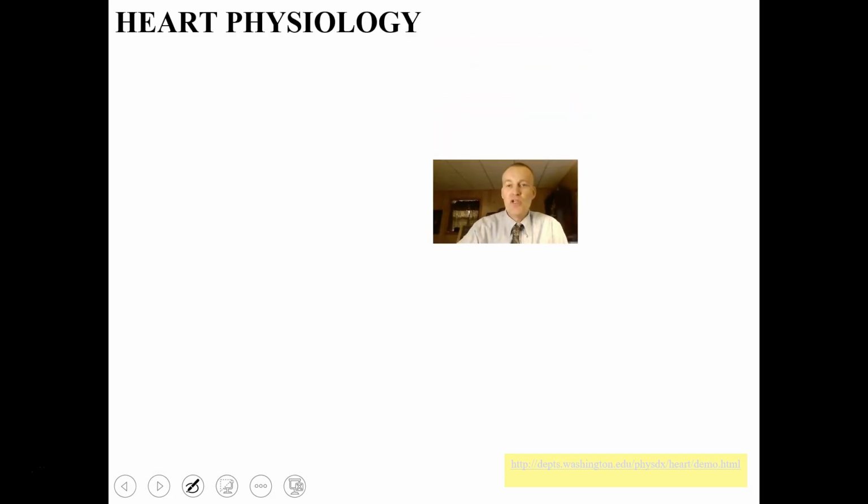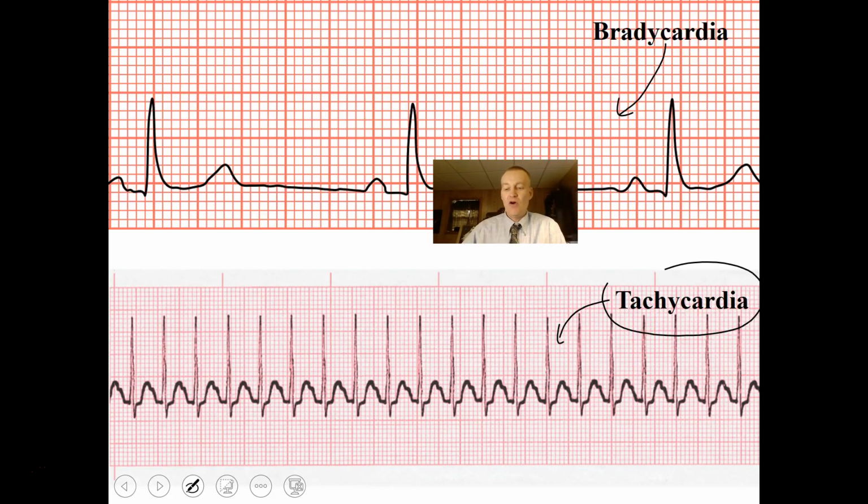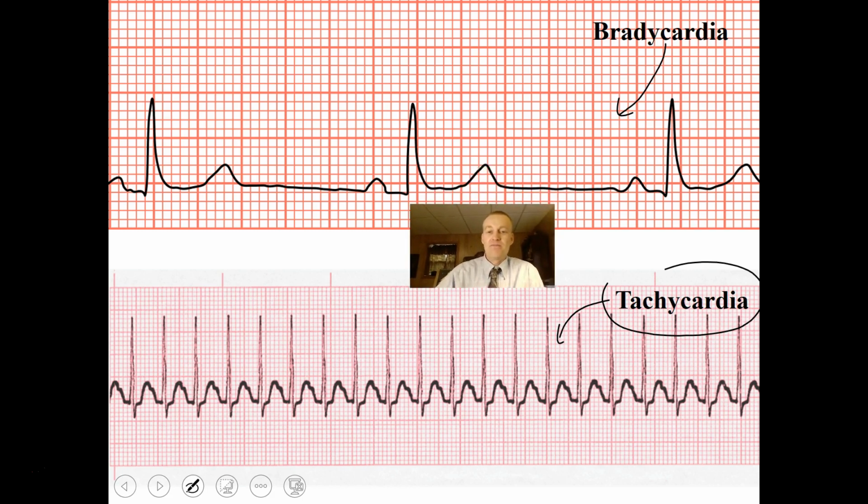So when you go to school, you'll learn to read all different kinds of these EKGs to determine if you need to inject certain kinds of drugs or if you need to administer an electrical shock.